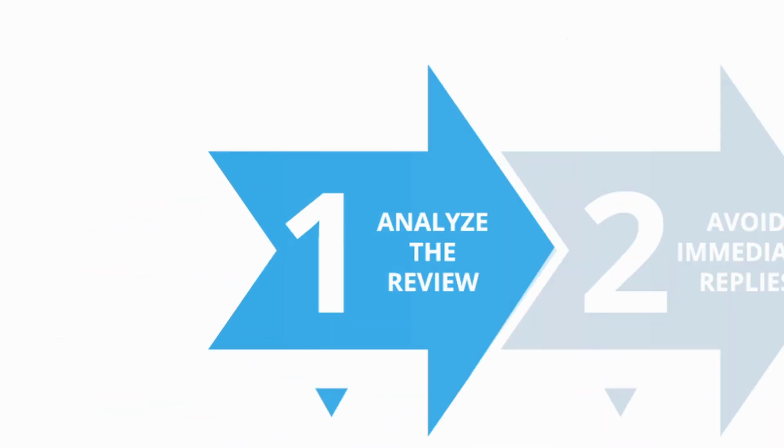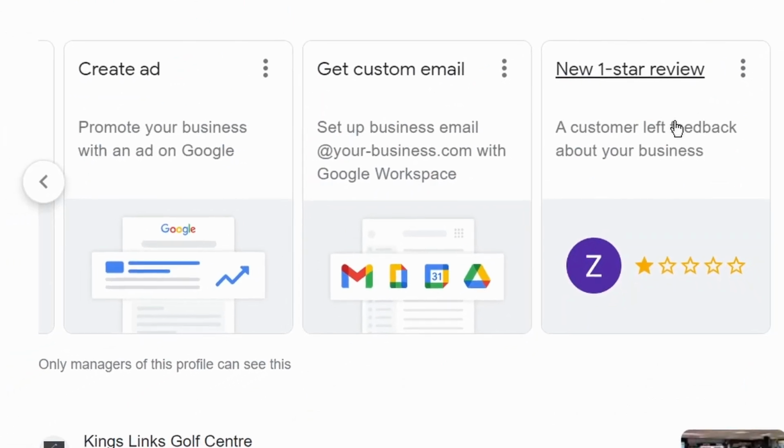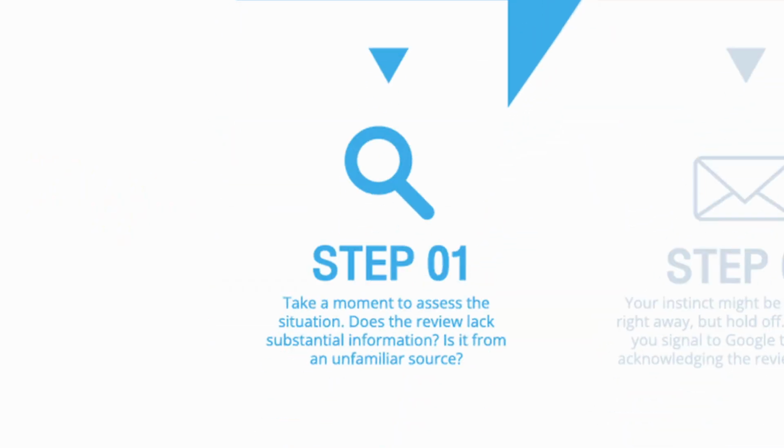So this is step number 1. I call this analyze the review. So what does this mean? Well, you've come across this review, but you're saying it's a fake review. And that's fair enough. It's a 1-star review. It's not something you want, but you need to take a moment to assess the situation.